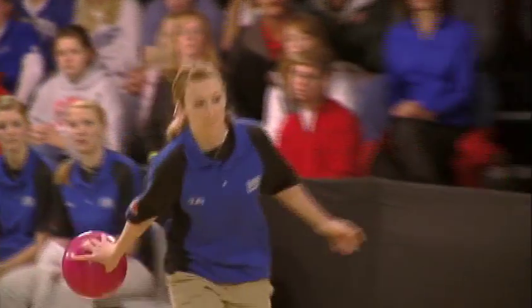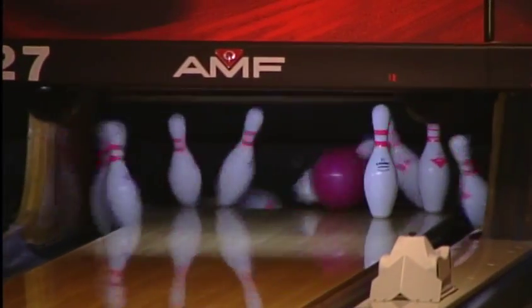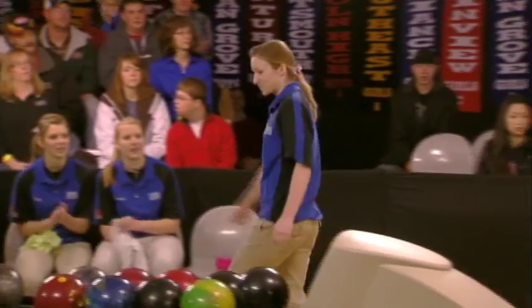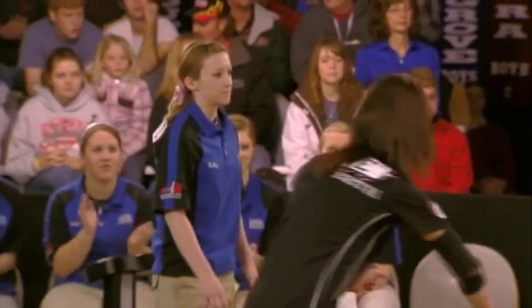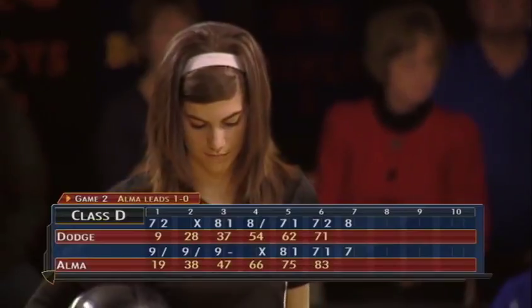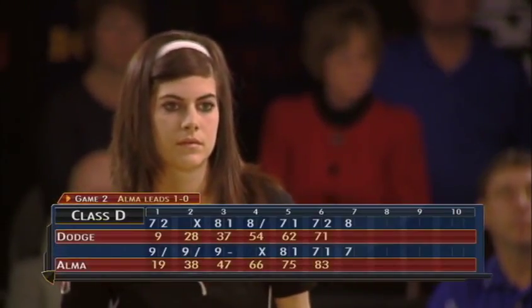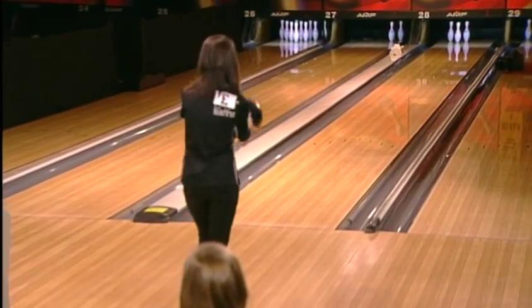You can sub in just like you can in any other sport. Coaches are allowed 2 substitutions per game. And once a player has been removed from a single Baker game, they can't go back in until the following game. Interesting enough, you can actually sub in for the second half of a frame. If you didn't want Beth to shoot the spare here, you could sub in a different player.